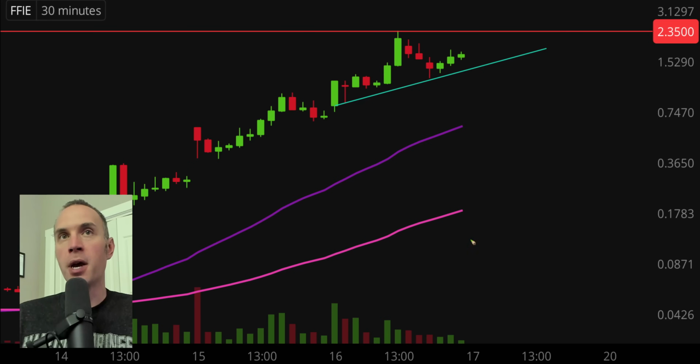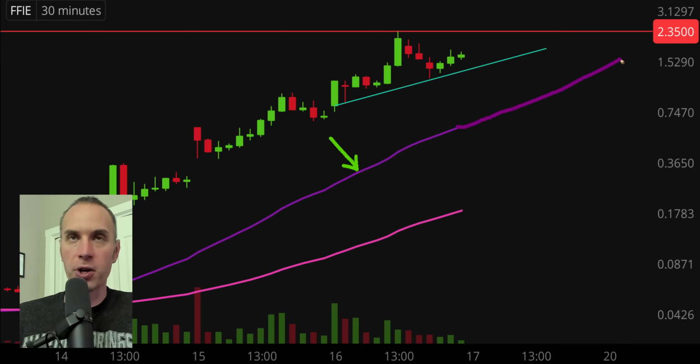With that being said, don't get me wrong, if the price falls below there, does not mean the entire chart's destroyed or ruined, because from the big picture point of view, you have that purple line there, 50-period moving average, keyword being moving. So as time goes by, that line's going to move itself higher and higher. So it's basically serving as a trend line for you. So as long as the price stays above the quote-unquote trend line from the big picture point of view, that does imply the overall trend is still in the bull's favor.